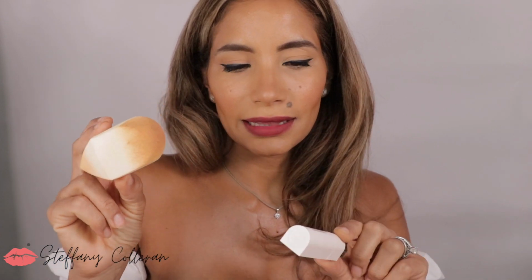So, my least two favorites. These two products are just no bueno. They did not do what I wanted them to do. I just don't know which one to rank my least favorite. I'm gonna go with this.